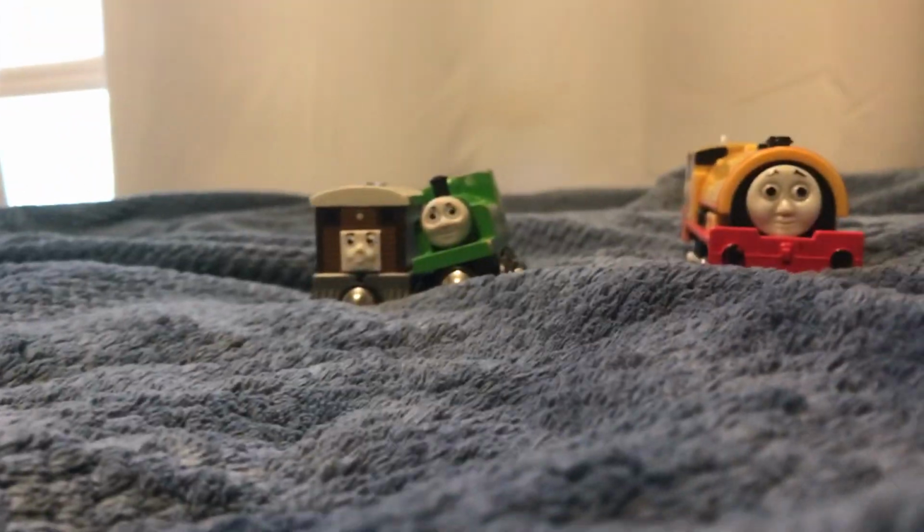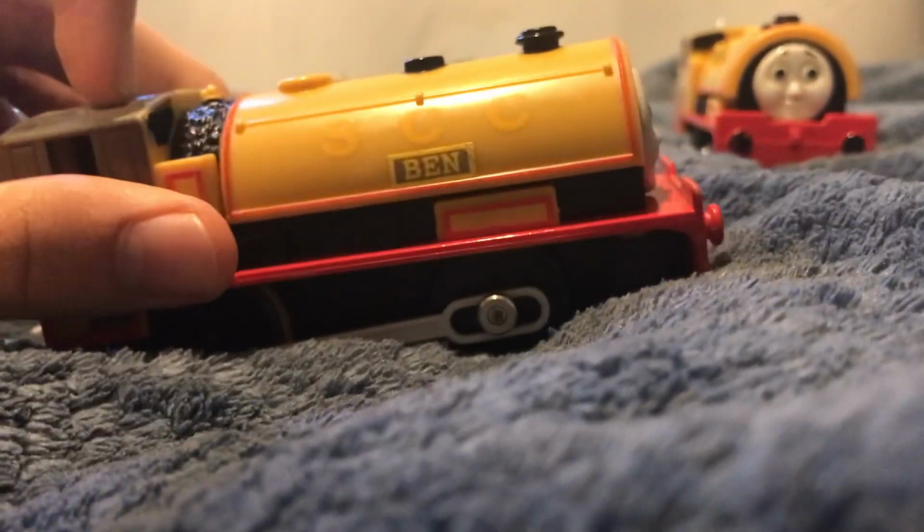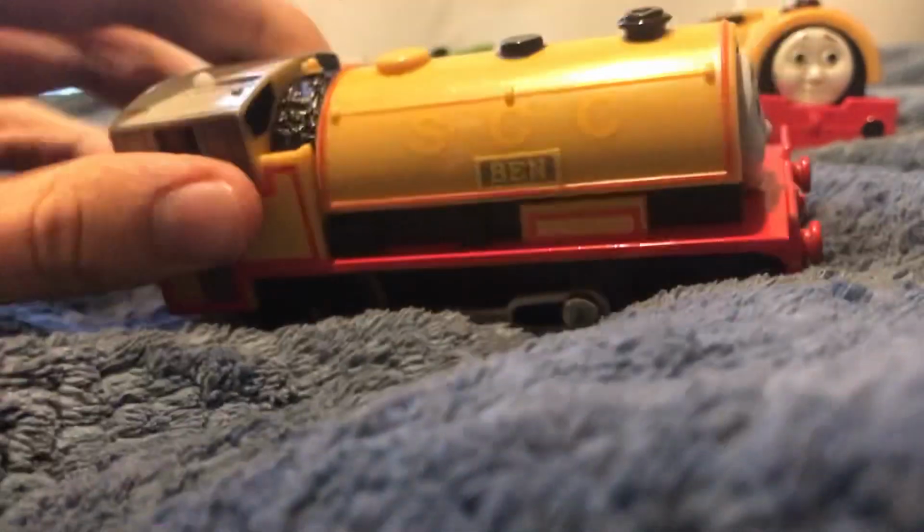And of course, since I got Bill, I had to get Ben. This is the Tommy Ben. $14 as well.